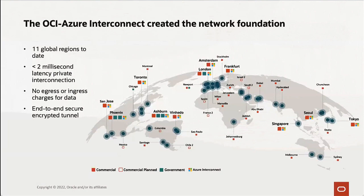And an obvious segue for us was to figure out how do we lay out the connectivity or the network backbone to bring the two clouds together. So our partnership with Microsoft started 2 years ago, and it started in 2019 with the OCI Azure Interconnect. And what the interconnect provided was a low latency network backbone that allowed customers to use any OCI resources over the network backbone, communicating with any resources in Azure.